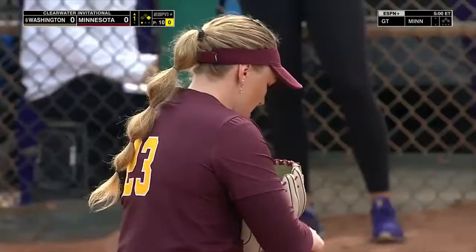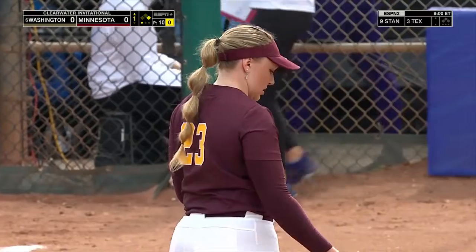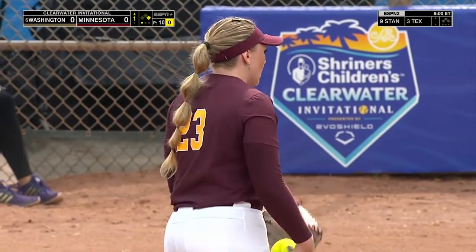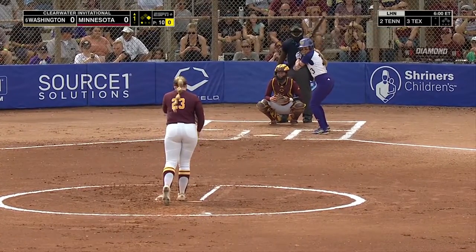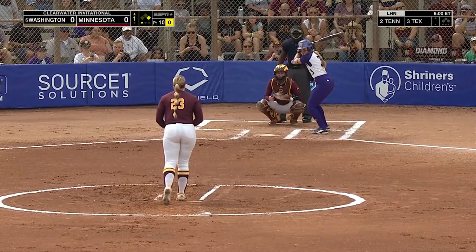Well, so far, Hambrick just going in and out with these pitches. She is a pitcher that likes to use a curve and a drop. So that curve will get tight on the hands of a right-handed hitter, run away from a right-handed hitter, but she fills the bottom of the zone.